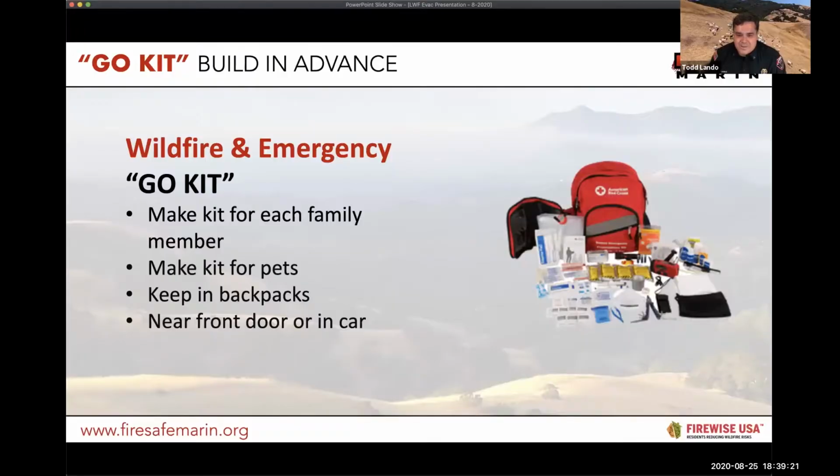I would like everybody who's watching this, if you don't have one already, to go home, put together a wildfire and emergency go kit. If you live in California, you need to have a kit that prepares you for earthquakes. You probably need to have one that prepares you for floods. If you live near hillsides, you probably need to prepare for mudslides. We need to be prepared for emergencies because we live here in a place that's just constantly confronted by emergencies.